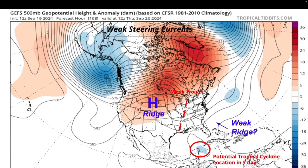I did not post the European model ensembles of this graphic at the moment because it hasn't come out yet on Tropical Tidbits here, but depending on if this ridge located off the east coast builds or keeps weak, it'll have a huge implication on if the system starts to pull more north slowly or moves more into the western area and maybe puts the Yucatan into play here and potentially moves into the Bay of Campeche or the southwestern Gulf of Mexico. But again, the timing is still unknown here.